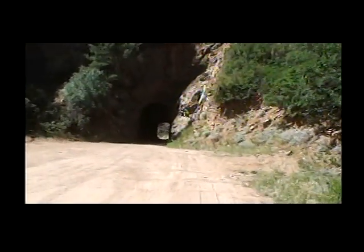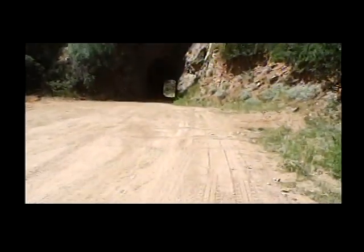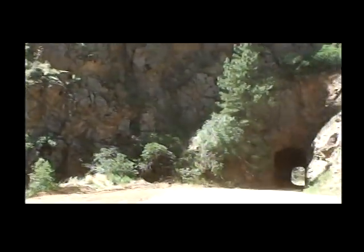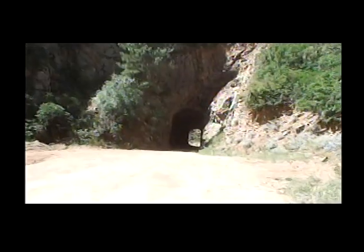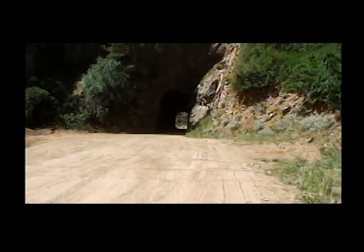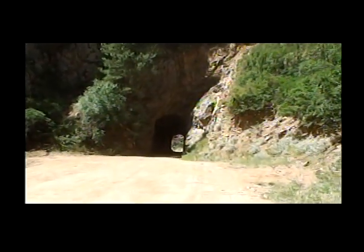For tunnels, but I didn't think they would be here. Anyway, this is. Mike, done this road before? Yeah, in cars. He said in cars. There's supposed to be 2 tunnels. Just dug right through the wall there. Wow.